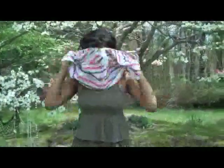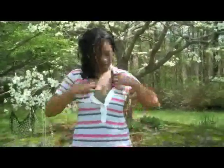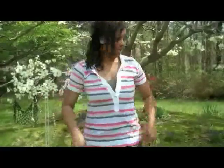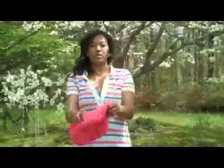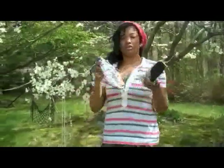Another way you can add something to the top of your dress is by placing a collared shirt on top, which, by the way, this is Old Navy. And if you wanted to add even more, you put a little crochet hat on with it. And some cute little sandals.